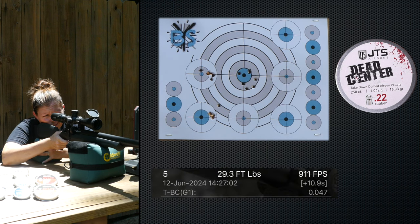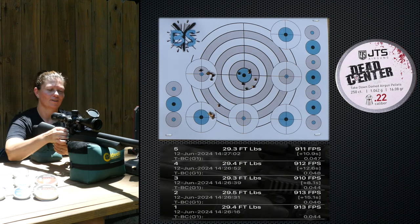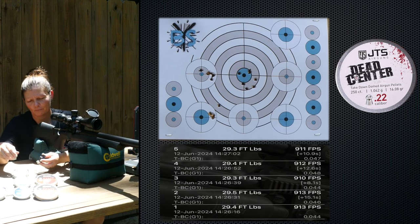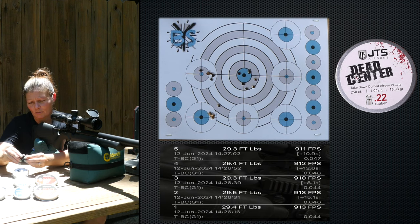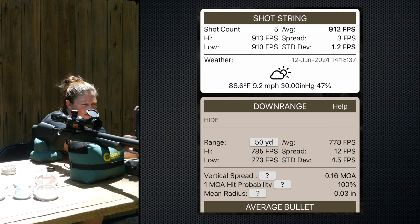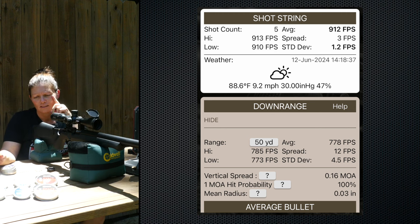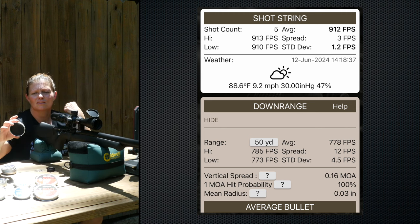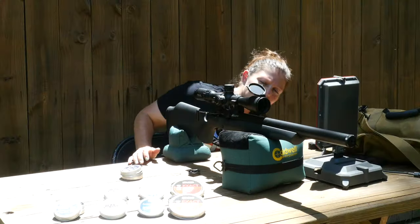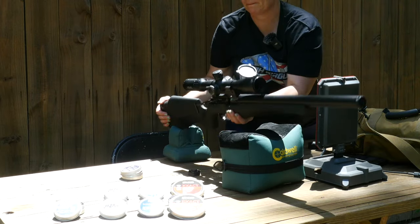Well, guys, I know that's four shots with one going off on its own because it wanted to be a little wild, but that's pretty good. Pretty good. These ones got an average of 912 feet per second. So those ones are a little bit faster, which is interesting because those ones were a tad bit heavier. How'd that happen? Yeah, let's go ahead and top it off and then we'll get on to the AEAs.